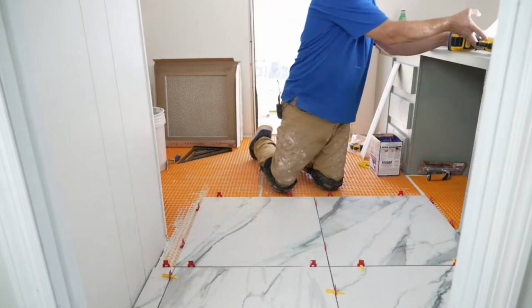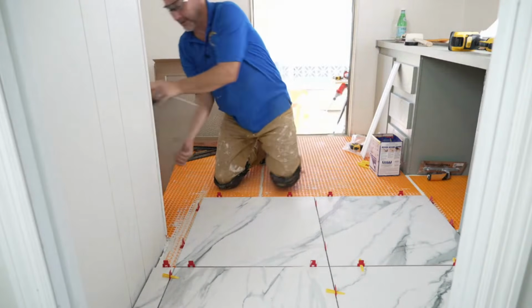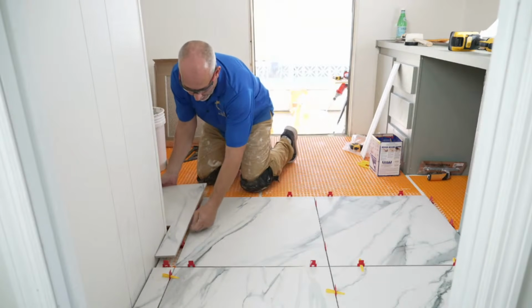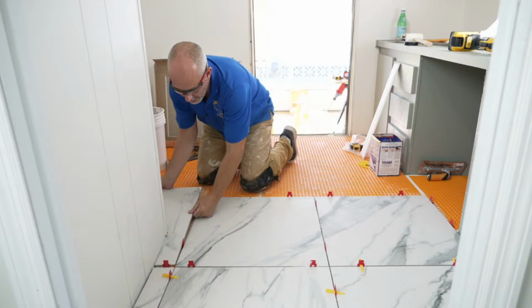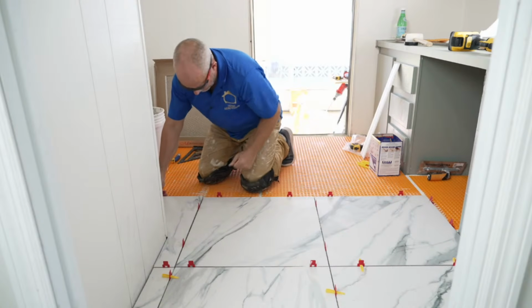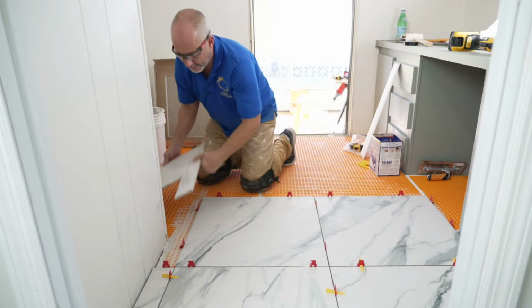These things are worth their weight in gold, eh? There we are. Let's do the dry fit. Yeah, that's going to work just fine.